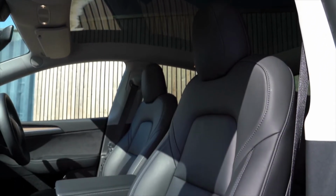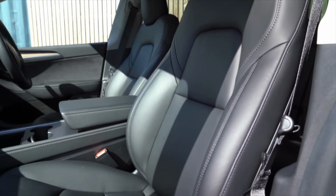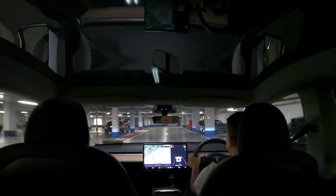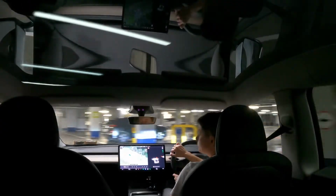The front passenger seats are power adjustable, while all 5 seats in the Model Y are heated. A driver profile function allows you to save seating and steering wheel positions, as well as personalising the infotainment and tech systems that you prefer to use.